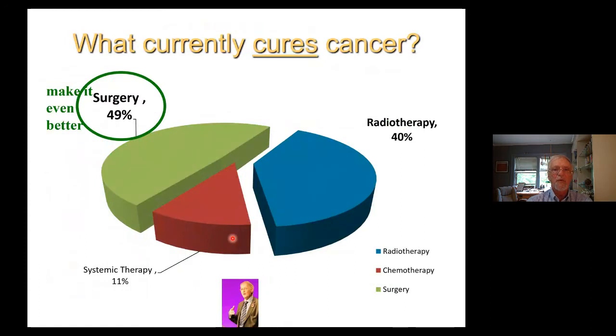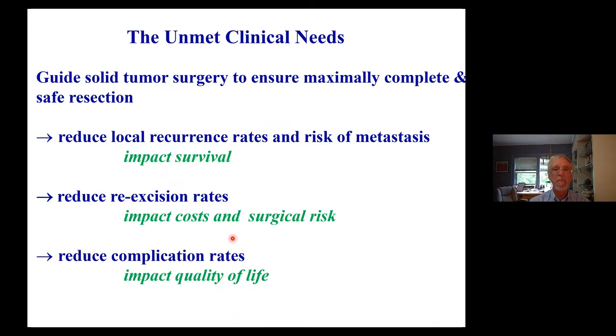So if I take the focus as cancer, ask yourself the question, well, what currently cures cancer? It turns out that of the patients who are cured of cancer, that is a better than 5-year survival, surgery represents about half of those cases. Radiotherapy is about 40%, and drug treatments and immunotherapy, all the sexy things that we hear about from the pharmaceutical companies, actually is only the primary curative treatment in about 10% of patients at the present time. So surgery is pretty important, so we'd like to make it better.